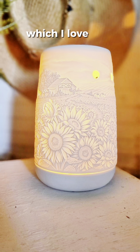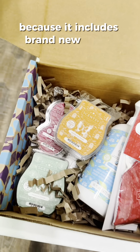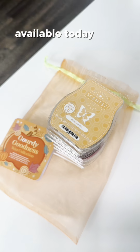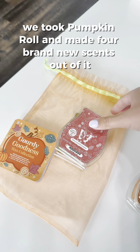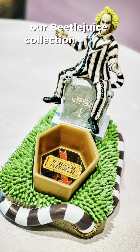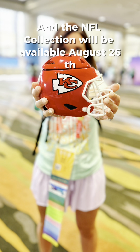The August scent of the month is Honeycrisp Harvest, which I love, and here is the warmer of the month, Sunflower Fields. And you won't want to miss out on the August Whiff Box because it includes brand new items coming in the fall season. Available today is the Gourdy Goodness Wax Collection. We took pumpkin roll and made 4 brand new scents out of it, and it's amazing. Our Beetlejuice Collection will be available August 19th, and the NFL Collection will be available August 26th.